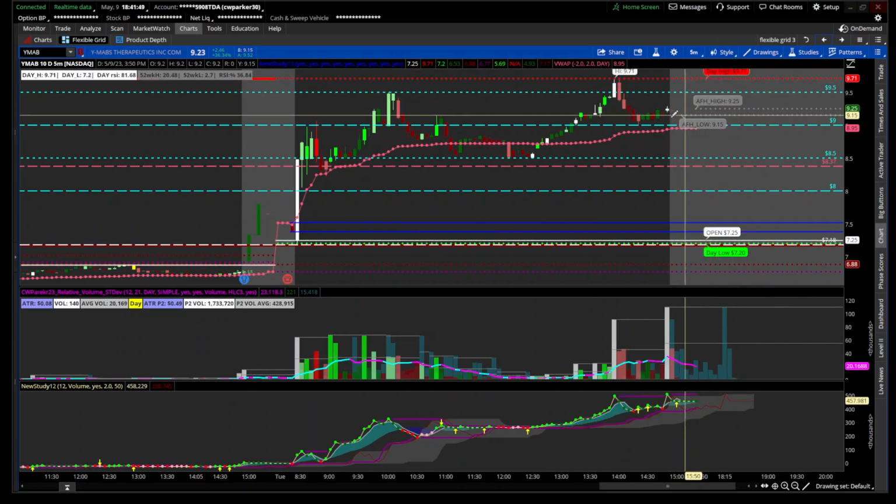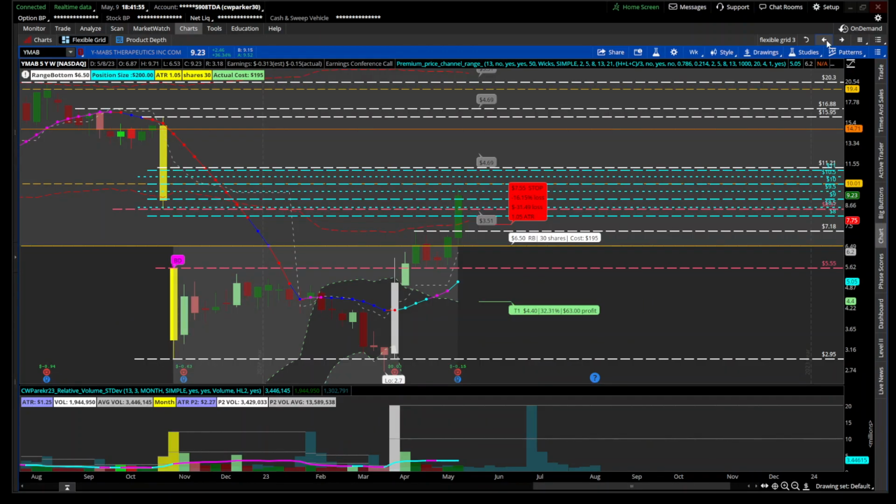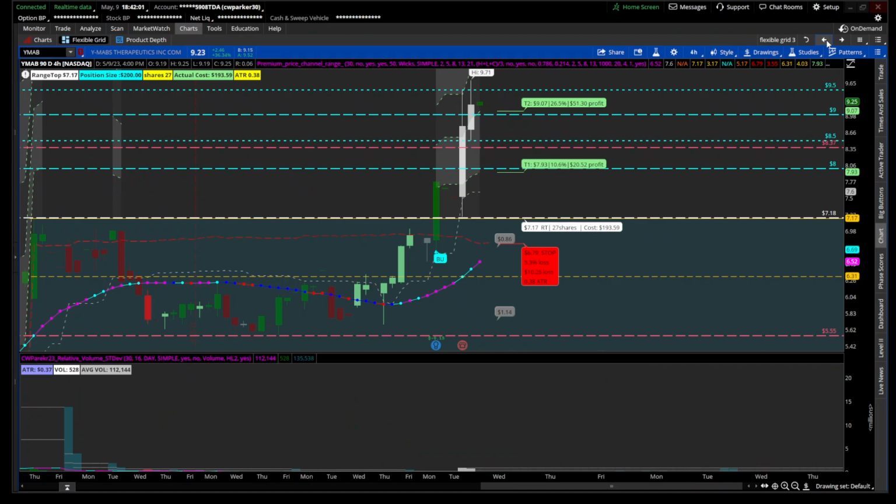After hours, it's not doing anything. It just came back to the 9. So that's what we're looking at on this stock. And this is back to the weekly. So this is what it looks like on the 4-hour.